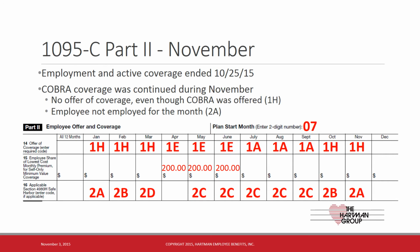For the month of November, there was COBRA coverage offered and COBRA was maintained, but you would use for row 14 1H, indicating that there was no offer of coverage. And the safe harbor code that would apply would be 2A, that this employee was not employed any longer for that month. For December, same as November, 1H, no offer of coverage. 2A, the employee was not actually employed. Now in this instance, Tom's family maintained COBRA coverage for November, but not for December. That has no bearing on the offer codes or safe harbor codes that would apply in this scenario.